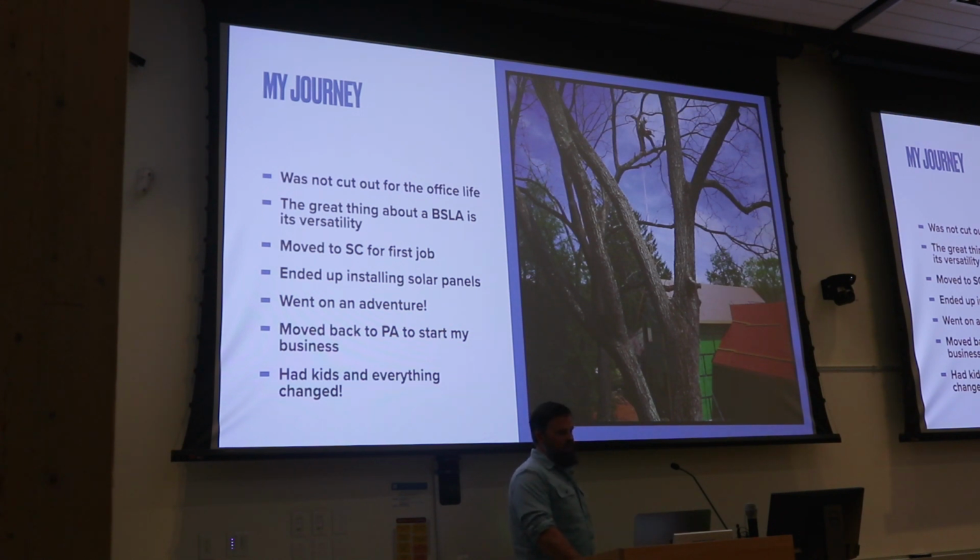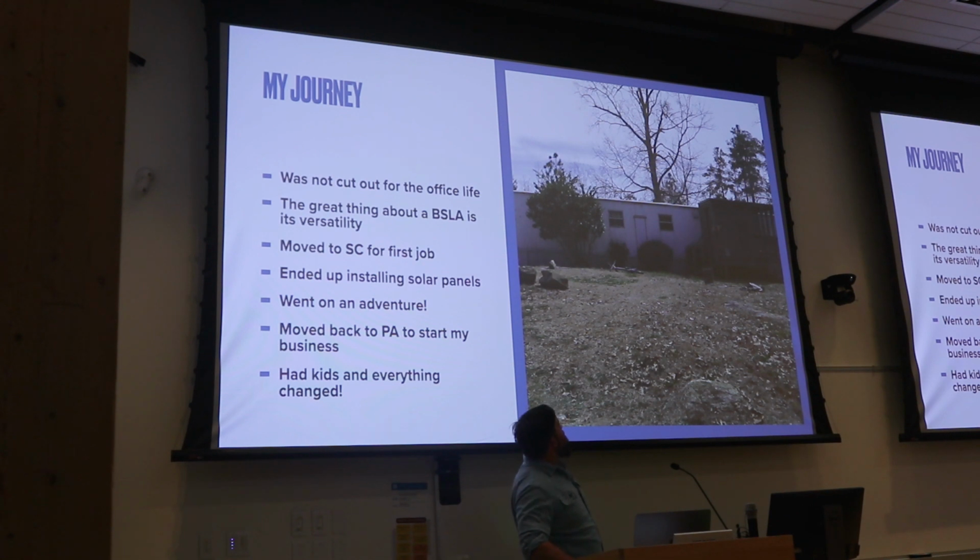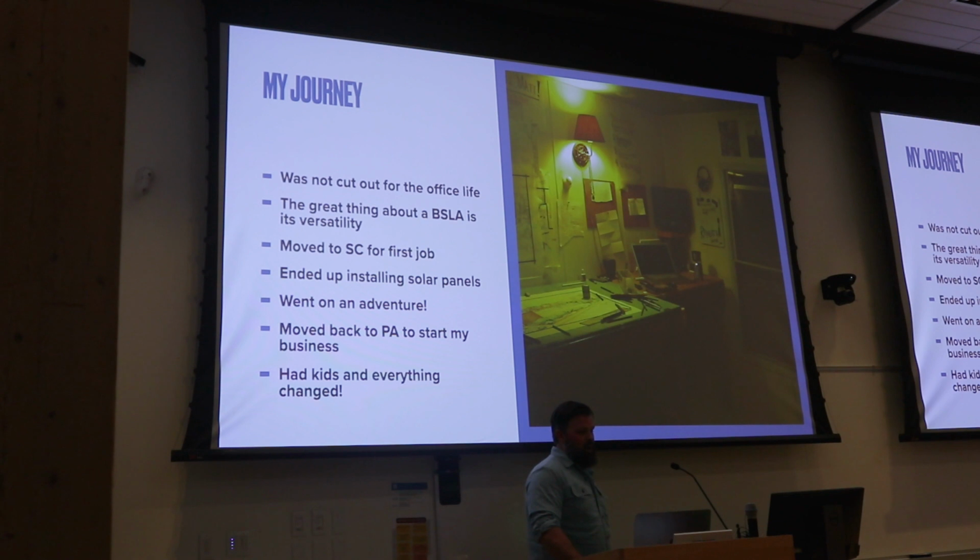After school, I moved to South Carolina, where I lived in this really awesome trailer. I showed the picture because it's in this beautiful state park. It was a really unique experience right out of school, where I was afforded a lot of freedom to do my own work. There was my office inside the trailer, just a little bit of chaos.